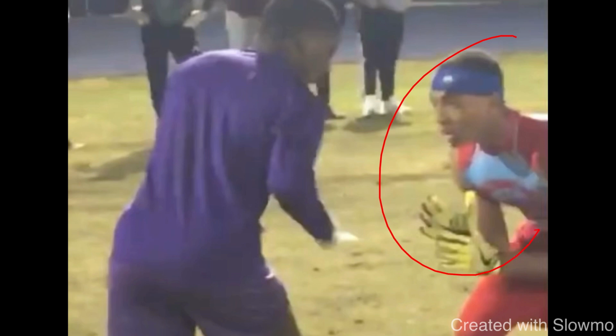Let's get started. This is the situation that everybody's afraid of, right? A physical DB. I'm coming up the line, he gets right into my frame and jams me. There's a couple things that you've got to do. I'm going to play this full speed. This is an easy fix here by this wide receiver.